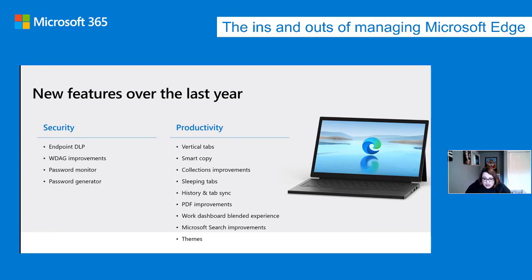And then we recently shipped themes, so you can have different themes in the browser. That's always kind of fun to be able to personalize and make it your own, regardless of whether you're doing work or personal.